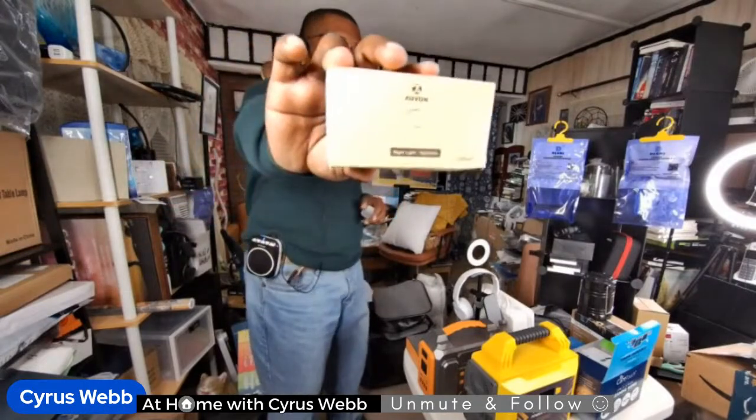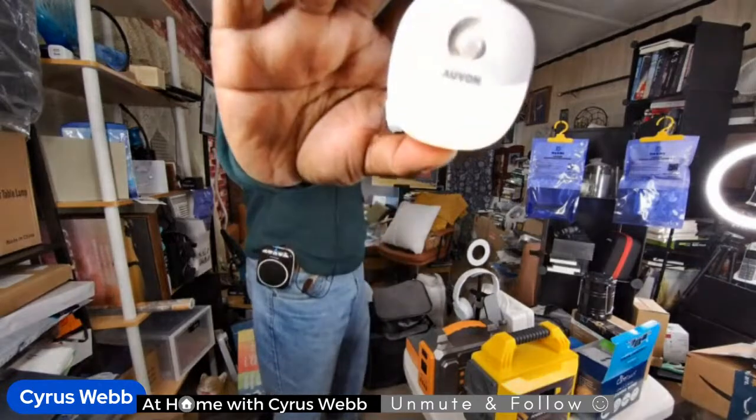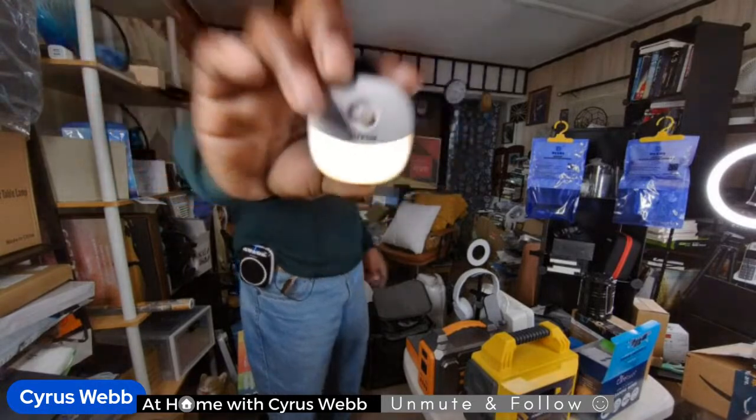So Avon is the brand, you guys can see there. Again, you get two of these sensor lights. Now, you have two ways you can use these. One way is you can have it so that it stays on. I don't use mine that way. It's just a regular light, let me get it closer so you can see it. So maybe if you're in an area in your home and you want a light just to have on, you can do that.